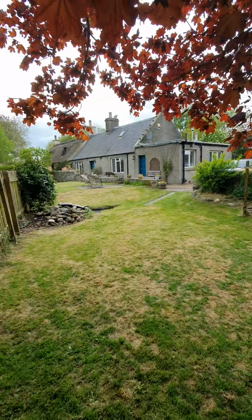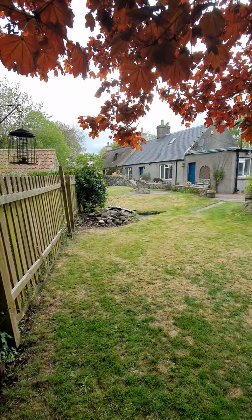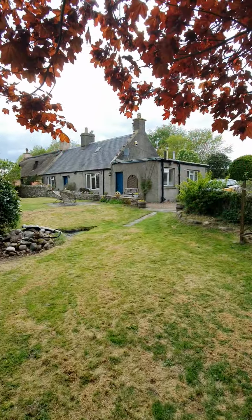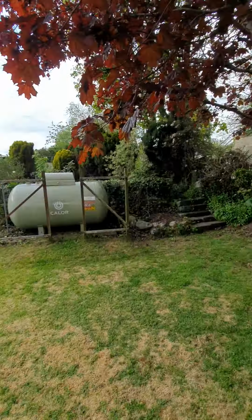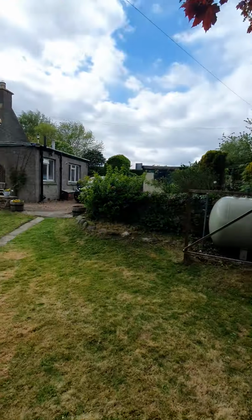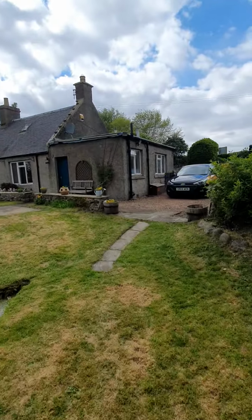So as you can see, really is a nice size plot. So the property is starting there and coming up to here. So lots of opportunity to further extend as well at the top of the property. So garden wise, there's some steps here too. So there's an area at the back of the garden for seating. But we'll go back up this way into the driveway.